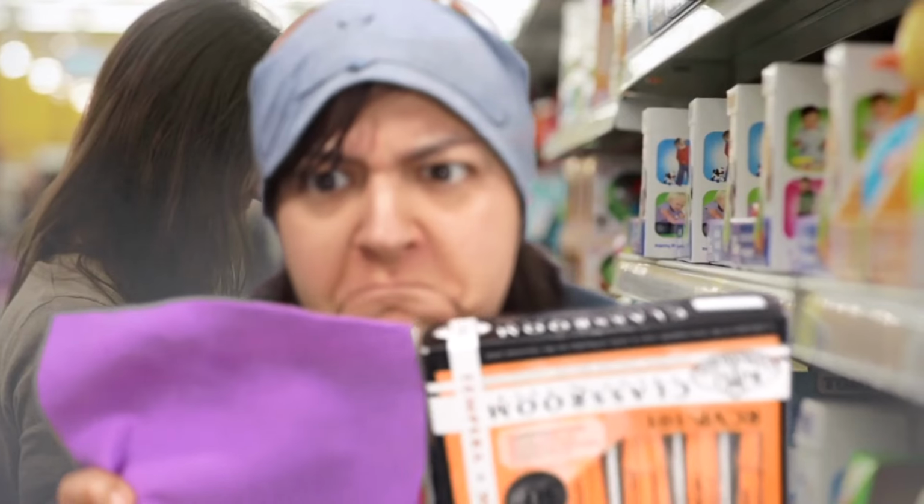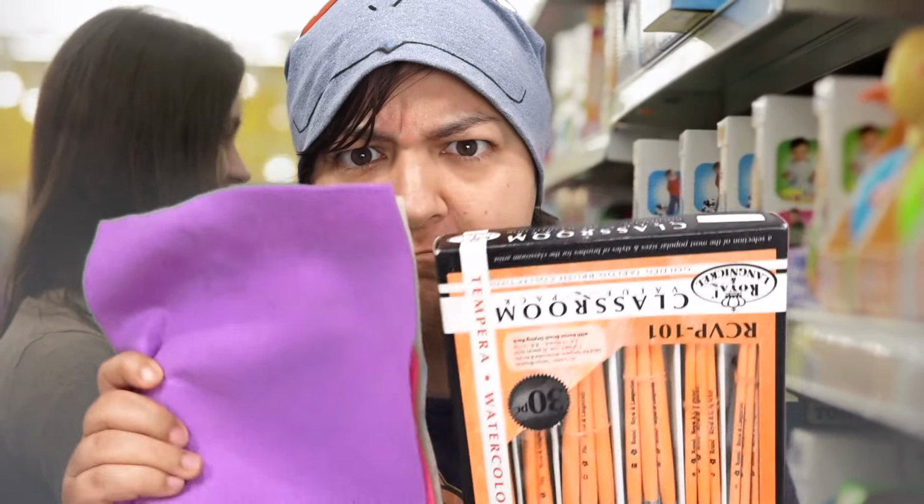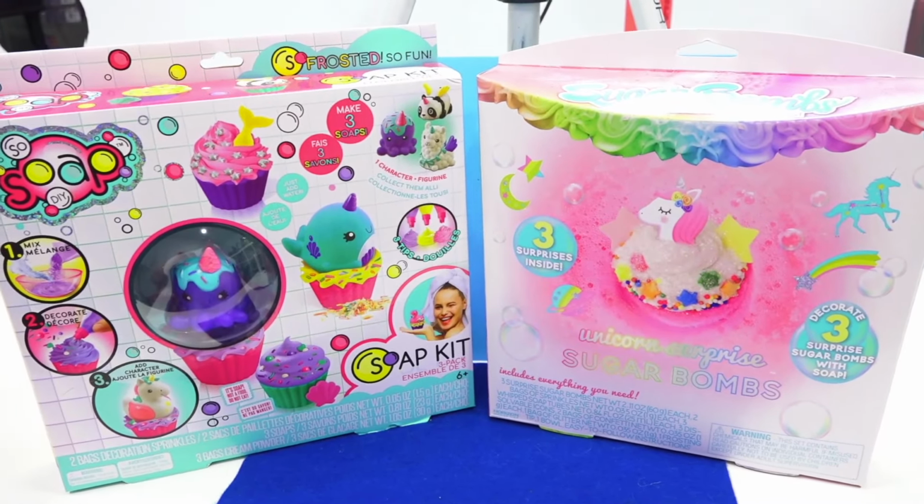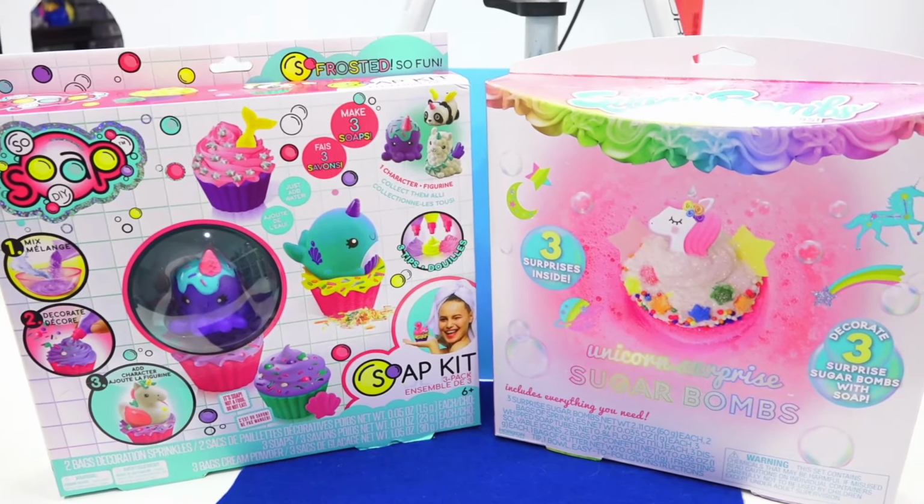Cue Salty Crafter. Salty Crafter loves shopping so much, whether it be grocery shopping, clothes shopping, and yes, even craft kit shopping. If I just put her into a craft kit store, like ToysRus, it's almost like Christmas every day. And so today we have two craft kits from ToysRus that Salty Crafter herself chose for us. My hope level for these two kits is not here, not even here, but all the way down. You can't even see it. That's where my hope is.